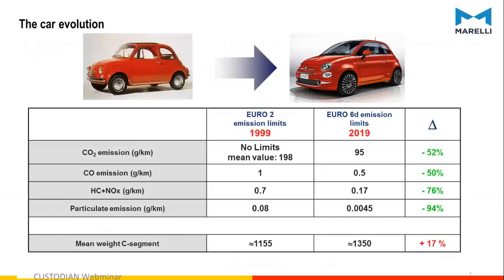So now, as you can see, in 1999, the Euro 2 regulation was ongoing, and there were no limits for the CO2 emissions. CO2 means also the fuel consumption. And the average value was around 200 grams per kilometer. Now the limit is 95 grams per kilometer, so with an improvement of more than 50%. The CO emission limit 20 years ago was 1 gram, now it's 0.5, and so with an improvement of 50%. The sum of hydrocarbons and NOx has improved by 76%, and the particulate emission is the more outstanding result because the emission has decreased by 94%.